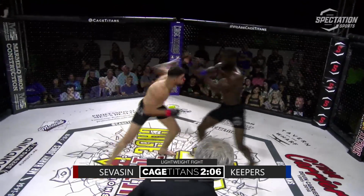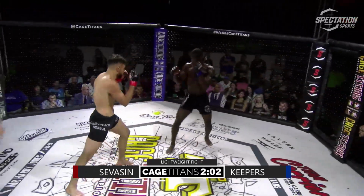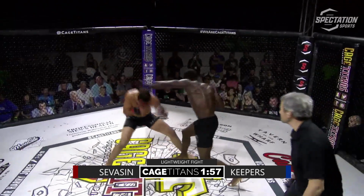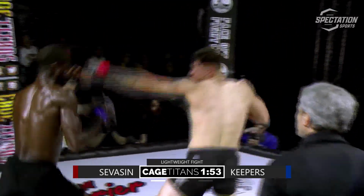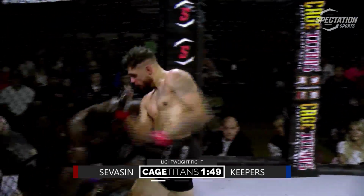His boxing is very crisp. That lead uppercut is what's doing it for him. And then nice side step. He's got great lateral movement as well. He's really putting them together. Miguel's got to try and cut him off a little bit as he's moving. That was good. Good head movement from Miguel. Good body work right there. Excellent job. We need more of that. If you can't hit the taller guy's head, go for his body.